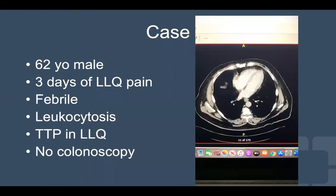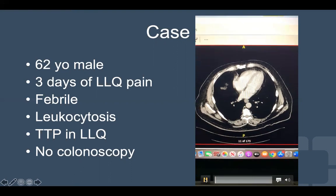So I think the best way to deal with this is to present cases. I'll give you a case of a 62-year-old male who presented to the emergency department with 3 days of left lower quadrant abdominal pain. He was febrile, he had a leukocytosis, he was tender to palpation in the left lower quadrant on abdominal exam with localized peritoneal signs, but no overt signs of peritonitis. And he had never had a colonoscopy. And the CAT scan here was what we saw.